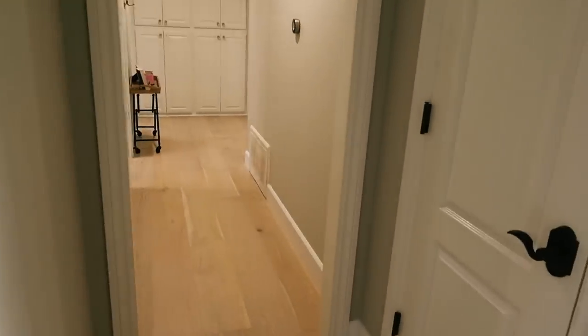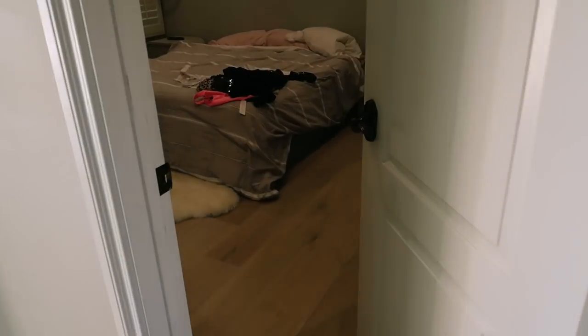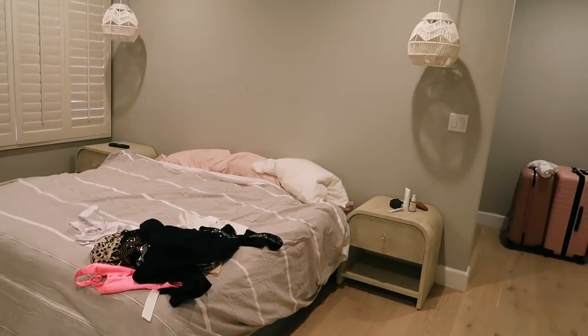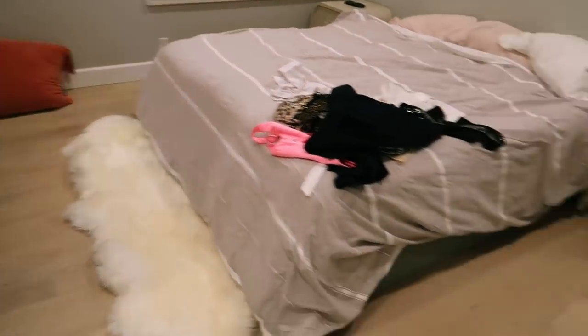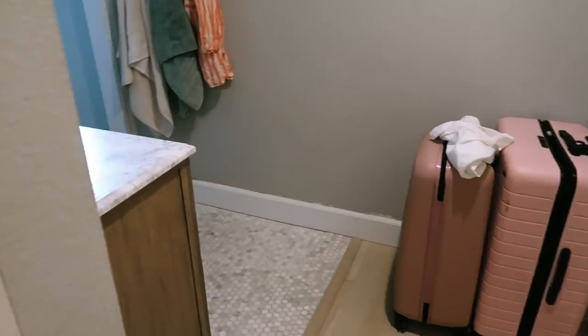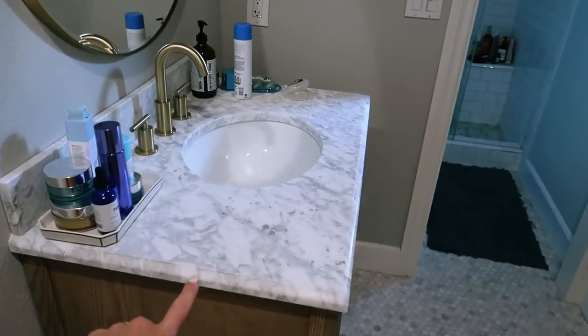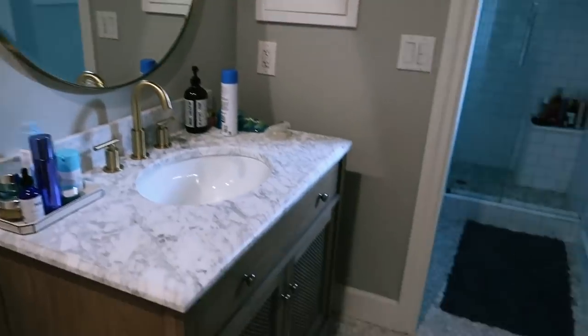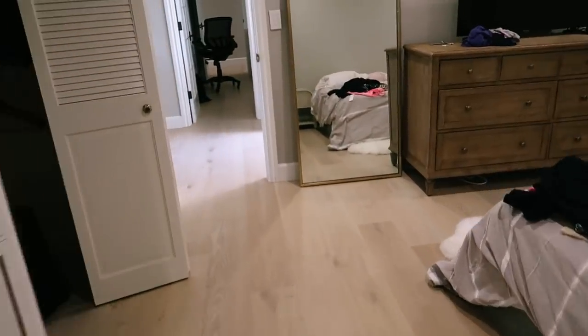Okay, oh, I'll show you the bedroom too. Don't mind all my clothes. So we're still waiting for the other part of the bed, like I said, but here we go. Bathroom with the new counter you guys saw us put in, and the light fixtures. Now I'm just doing a whole home tour. Okay, let's move on. Floors, floors, floors.